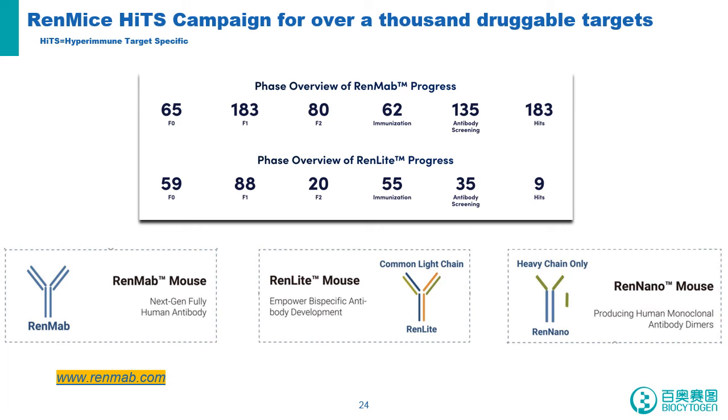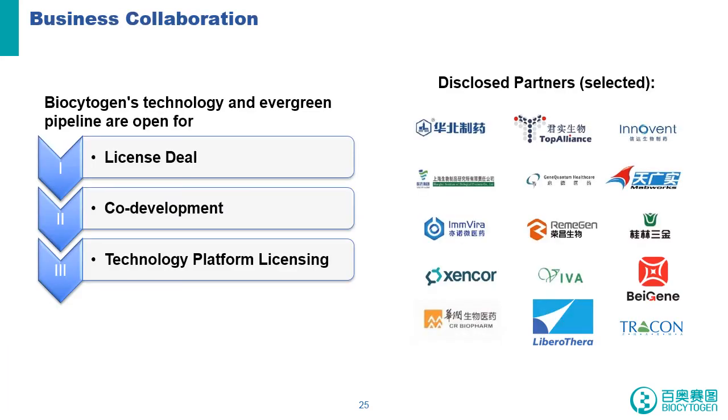Also for the mice campaigns, this is a campaign to generate and screen antibody drugs for over 1,000 druggable extracellular targets. We launched this campaign 2 years ago, and you can check the updates on our website, www.zenmab.com. For many of these targets, we already have started immunization, and we even have antibody hits. If you are interested, I think this will be a good start for your research. And for the business, we have been collaborating with many different pharmaceutical companies, and they either can license our technology or co-develop the assets with us, I think for a win-win purpose.